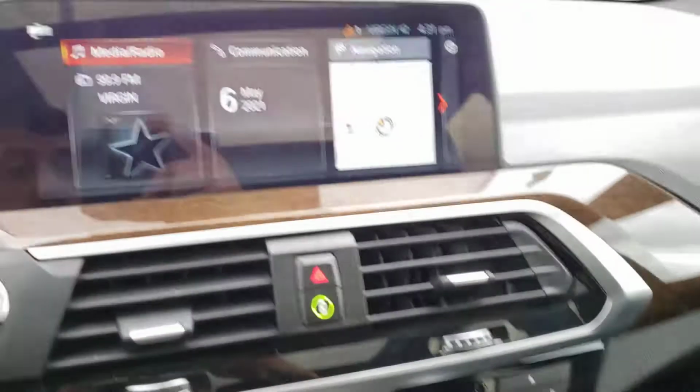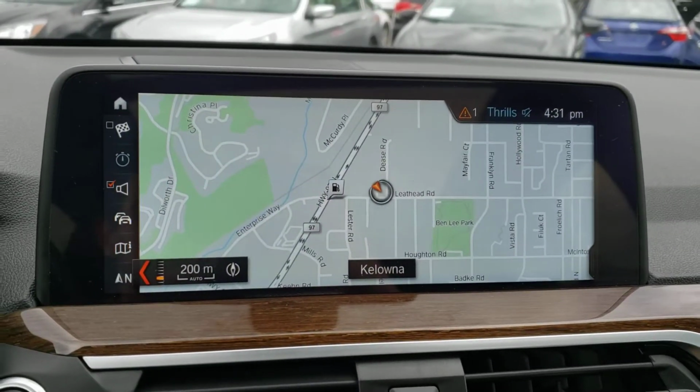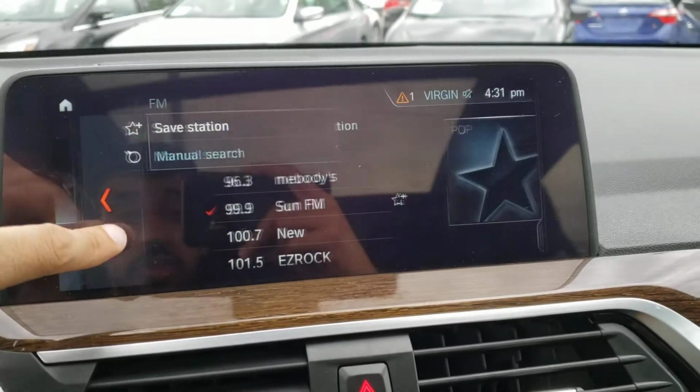So whatever you're more comfortable with. As you can see, you do have embedded navigation, which is a fantastic feature. You've got that nice large screen to display the entire map there. In terms of your audio options, you've got lots to choose from here.